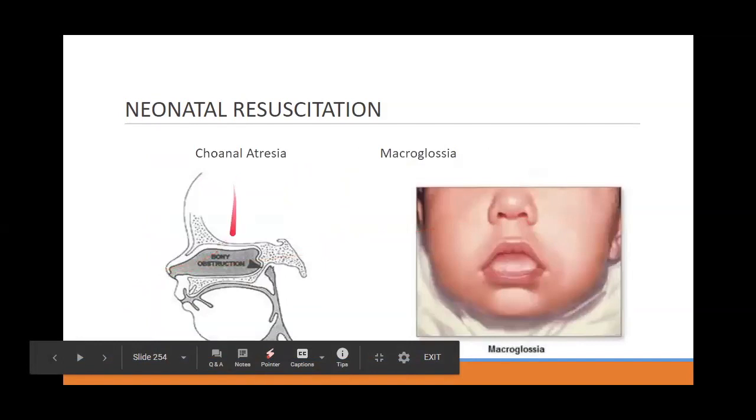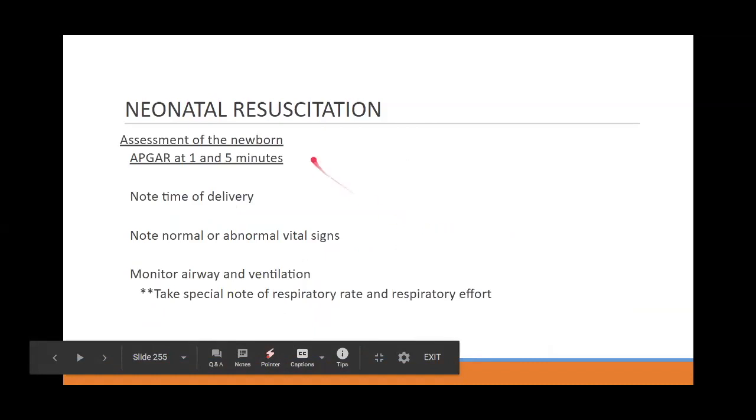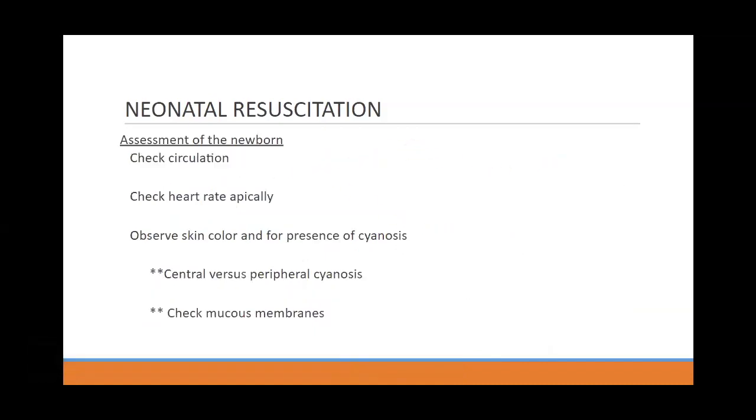Choanal atresia is when the bone does not separate in the nasal passageways. Baby can't breathe through here. We'll usually discover this pretty early on, and this needs to be surgically corrected. By the way, that's going to be the majority of these answers. It needs to be surgically corrected. Macroglossia, their tongue is too big. Again, airway concerns. We're doing Apgar at 1 and 5 minutes.